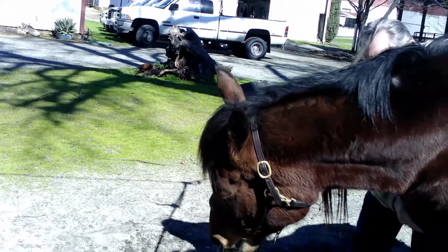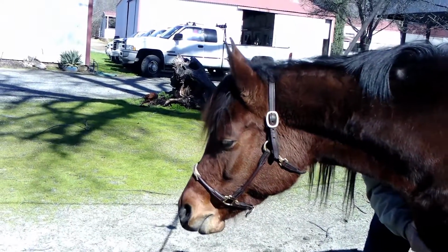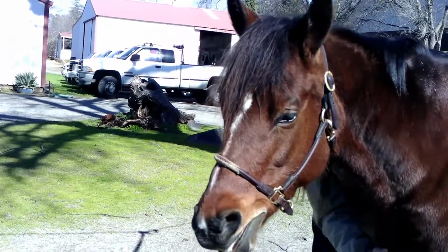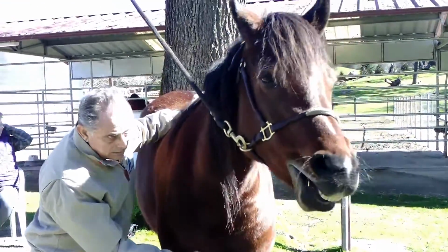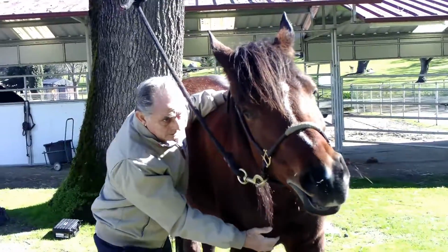They can be very tender to touch, so tender in fact that the horse may jump away from us even with the slightest amount of pressure. That's why we always start with the least amount of pressure and apply more only if it's needed. Next to consider is how long a trigger point needs to have pressure applied to it, and we do so until we get a direct indication from the horse.